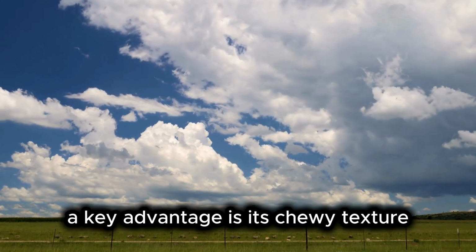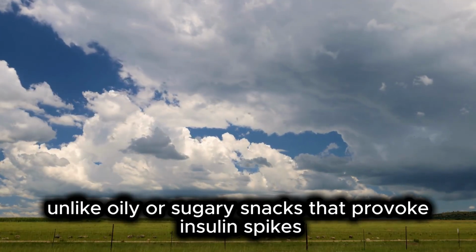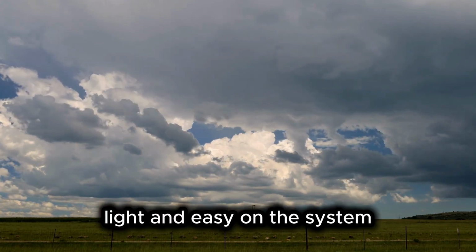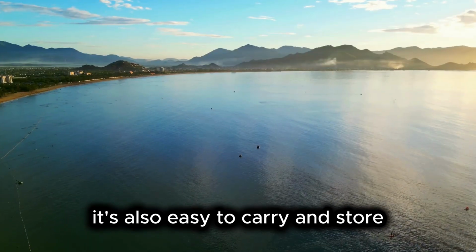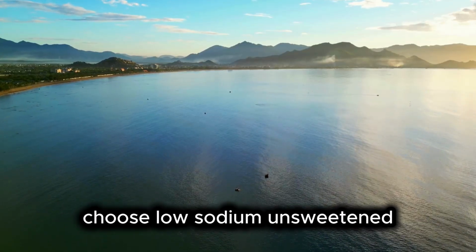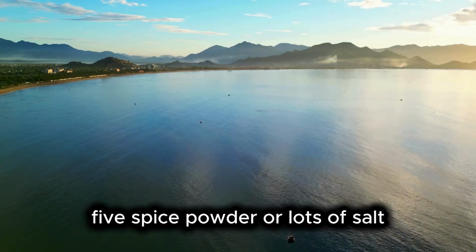A key advantage is its chewy texture. A small piece can take several minutes to eat, which naturally helps you eat slower and feel fuller without overeating. Unlike oily or sugary snacks that provoke insulin spikes, dried tofu jerky is bland, light, and easy on the system, making it a top choice for diabetes-friendly snacking. It's also easy to carry and store, making it great for work, travel, or home. Tips: choose low-sodium, unsweetened, lightly seasoned versions. Avoid highly flavored ones like those with heavy spices, 5-spice powder, or lots of salt.